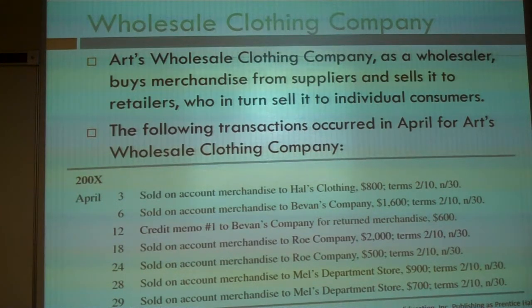On the 18th, sold on account to Road Company, $2,000, terms 2, 10, and 30. 2% discount if they pay in 10 days. And on the 24th, sold on account to Road Company again, $500, 2, 10, and 30. Sold on account merchandise to Mel's Department Store, $900, terms 2, 10, and 30. Do the terms have to be the same for everybody? No, but most of our problems will have it the same. But we could offer a bigger discount to our favorite customer if we wanted to, or one that had a very good record with making payments for us. And then on the 29th, sold on account merchandise to Mel's Department Store, $700, 2, 10, and 30. That's what the transactions are going to look like.